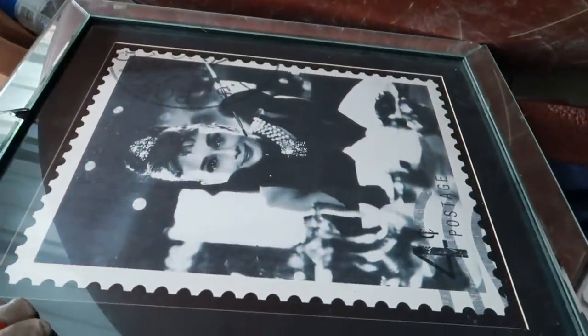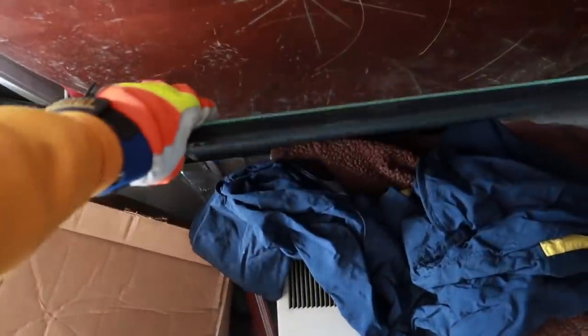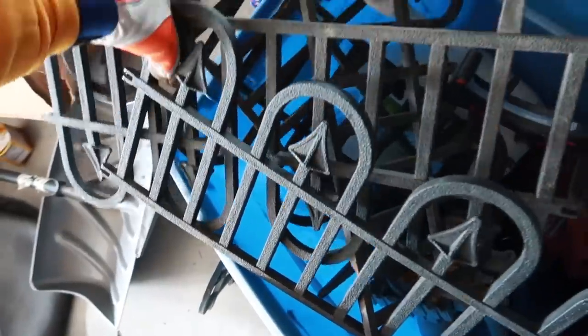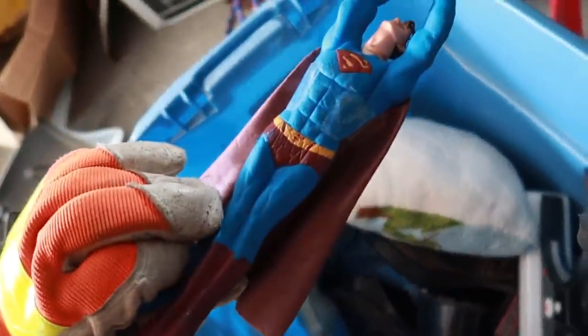Gotta grab that air conditioner. Oh, that's nice. Oh, guess not. Busted up there. I was gonna say that's another $5. Mysterious bin here. You got some toys up top. That guy's probably aluminum. Random stuff at the bottom. Boots. Superman.